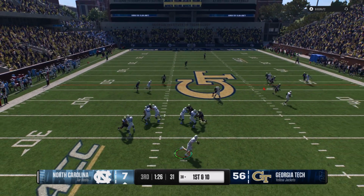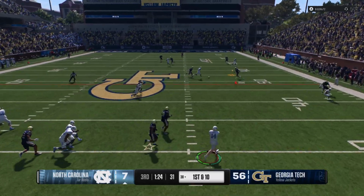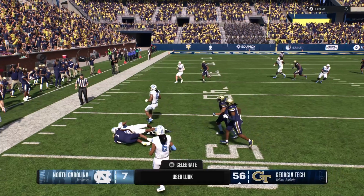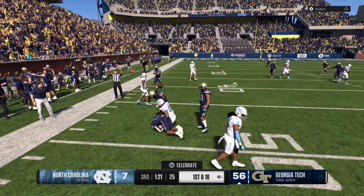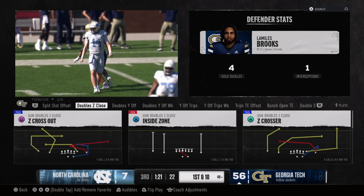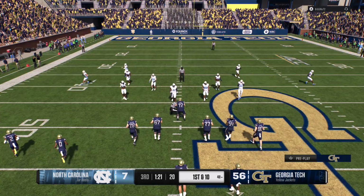Looking to move it through the air. Moving away from pressure. And that is interception number 3 on the day. Didn't get a ton on the return, but the most important thing, he got the ball, and they've got it at the 48. And that's just excellent coverage.